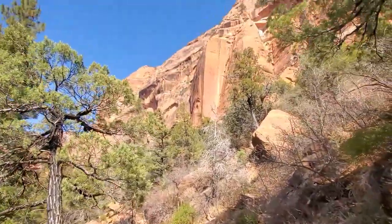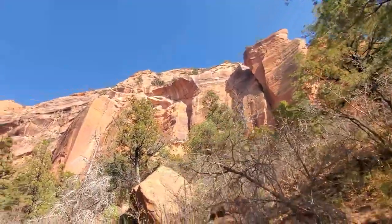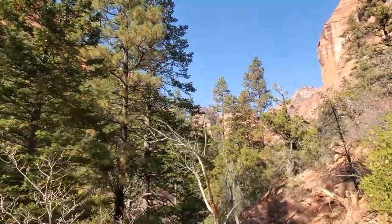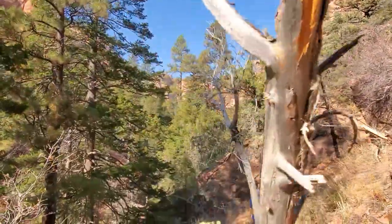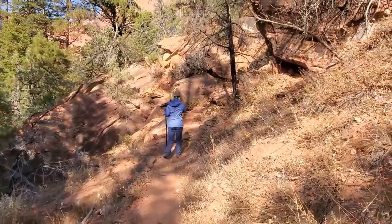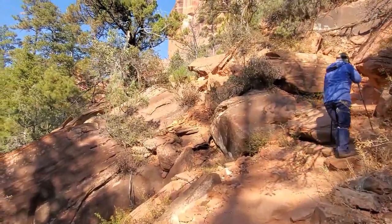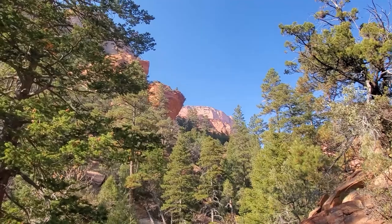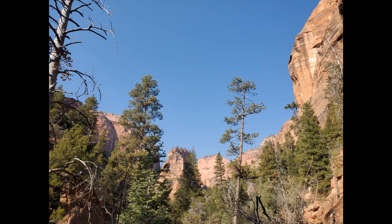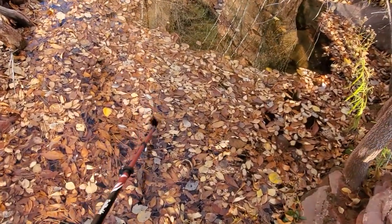But yeah, these canyon walls. Amazing. So cool. Pretty. Another blockage. What's the deal with all these uprooted trees? I got these little overhangs up there. Tree on the end of it. That's crazy. Be careful where you step. Looks like ground, but it's not.